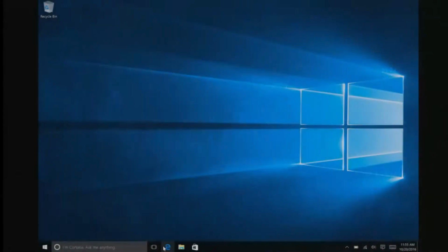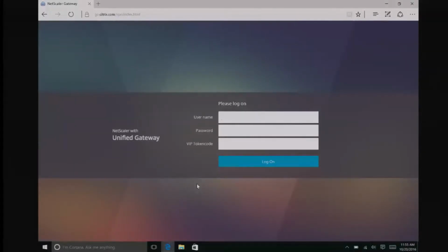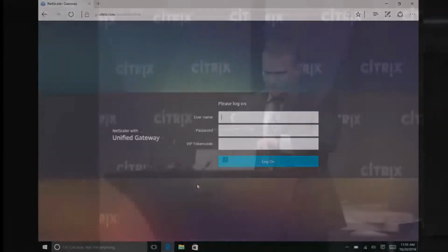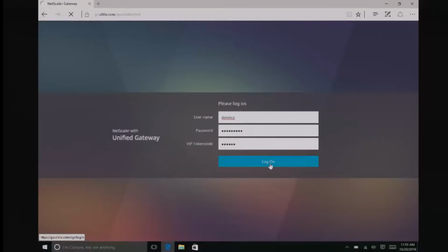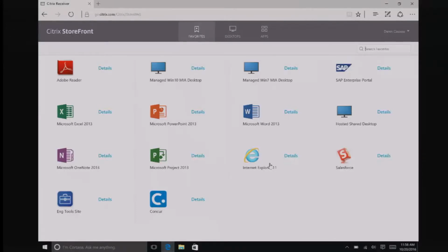The beautiful thing about this is all I need to do is browse to our portal. And you'll notice that I've got a login and two-factor authentication. So I'm going to go ahead and pull open this two-factor, and log in. And the two-factor code. Again, two-factor, protecting me, protecting the business, something you have, something you know. And all I'm going to do here is click on that.